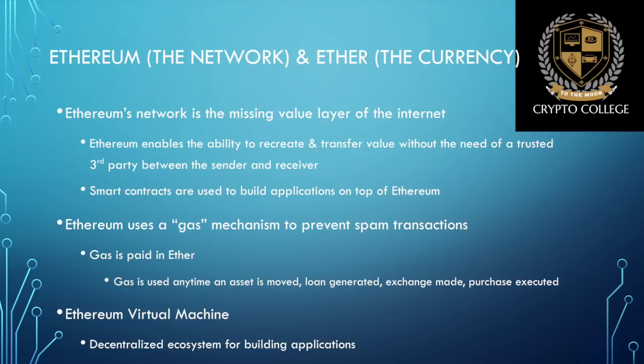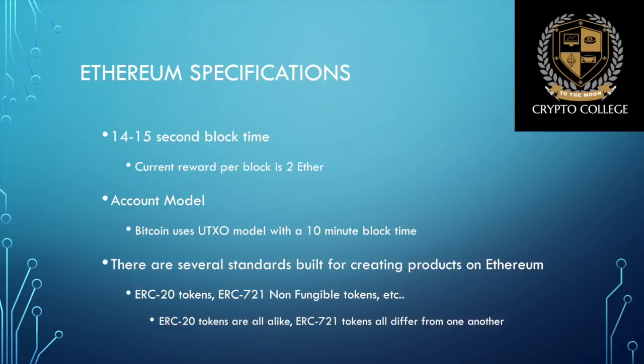Now to the specs of Ethereum. Ethereum has a 14 to 15 second block time, in comparison to Bitcoin, which has about a 10-minute block time. And in that 14 to 15 second block time, a reward is given to the miner who solves that block, and is given 2 Ether. Ethereum uses an account model to verify transactions and balances on-chain, whereas Bitcoin uses an unspent transaction output model, in other words, a UTXO model.